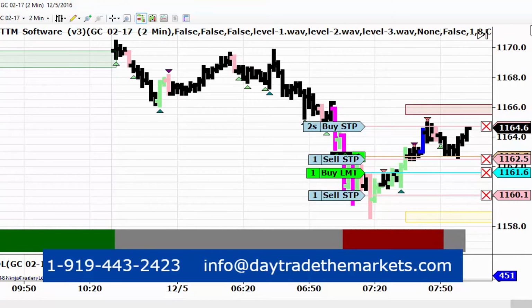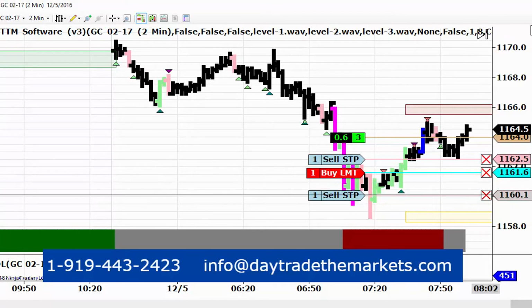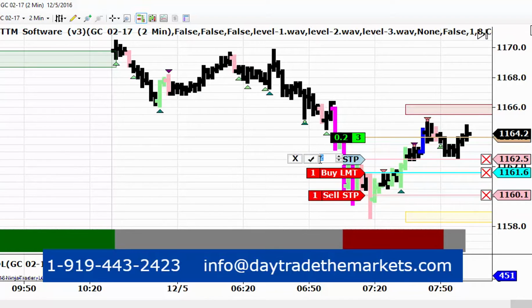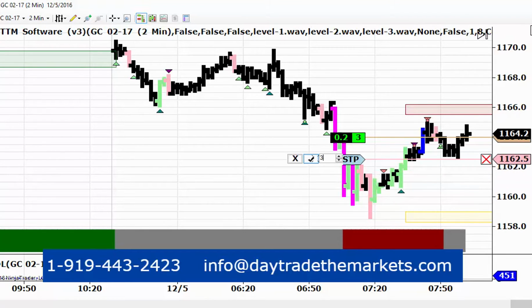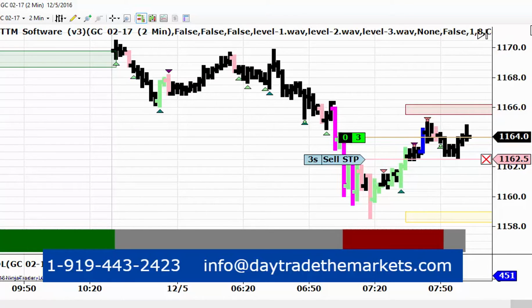Oh, looks like we might get filled here. Okay, we just got filled. So I'm going to cancel this buy limit down here and this buy stop here, if they'll let me. And I need to increase the sell stop to 3. There we go on that. So we're long 3 contracts right now.